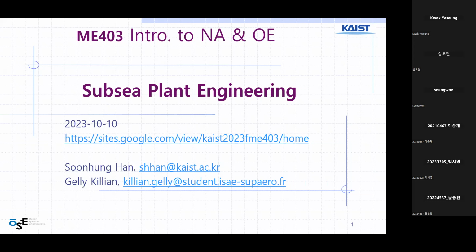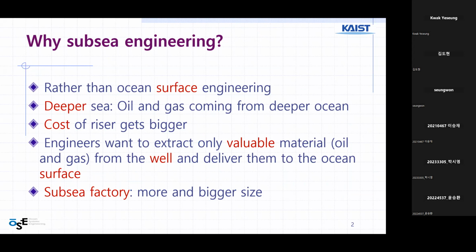So today's lecture is about subsea plant engineering, as you have seen. What are the few advantages of subsea engineering and why do we use it? Instead of using surface platforms, we can also use factories just above the seafloor.